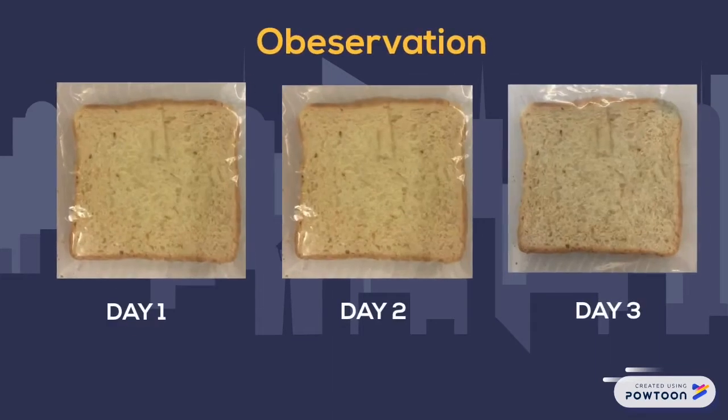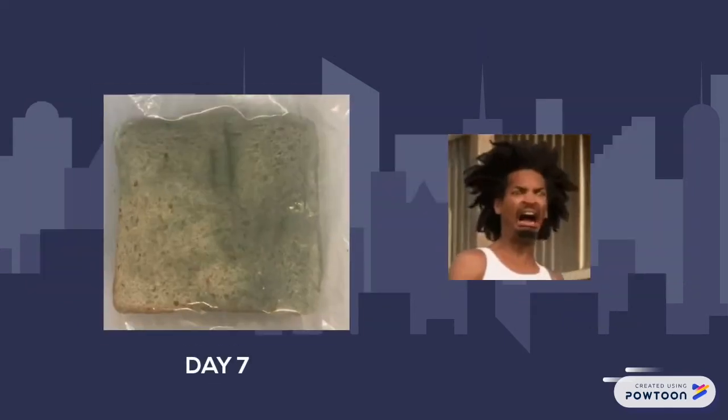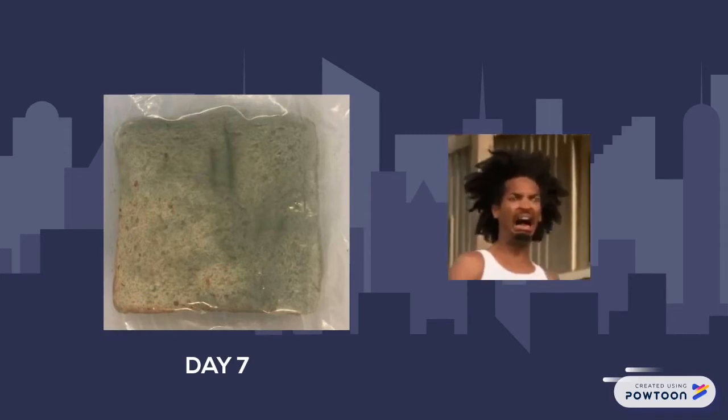On day 1 and day 2, the bread did not show any obvious changes in appearance. However, on day 3, a small part of mold started to grow at the right upper corner. On day 4, the mold continued to grow more on the right side. Starting from day 5, the mold has covered 50% of the area of the bread and 75% of the bread on day 6. On day 7, the mold has covered and spread almost 100% of the area of the bread.